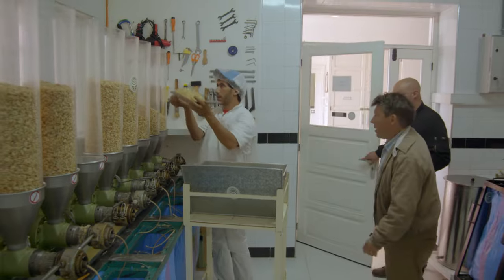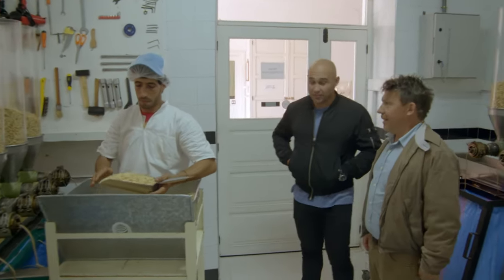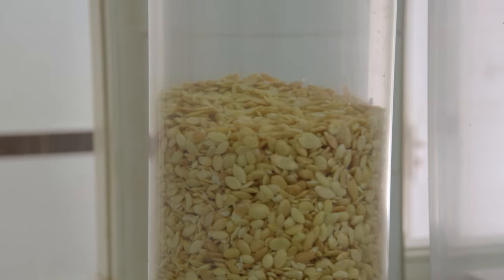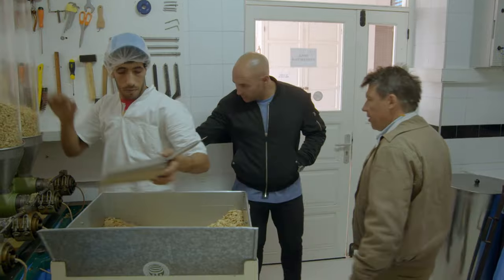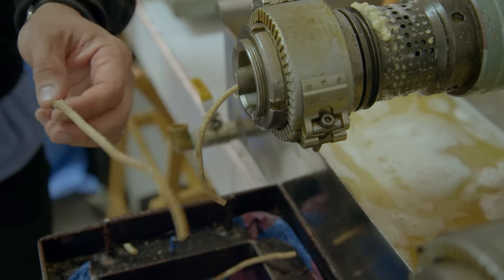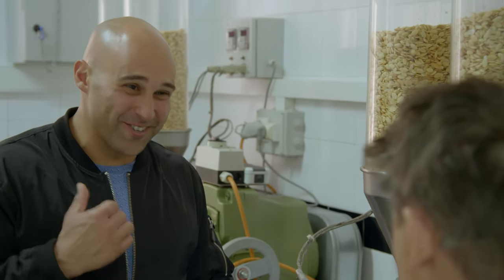So this is the extraction room. So this is where it becomes oil. Yeah, exactly. He puts the kernels in there, then they are pressed cold, and the residue comes out. That's this. Yes. And does this get used for anything? Yes, for food for animals. Oh, so this looks a lot different from the process that I saw, you know, with those girls crushing the nuts and grinding it.